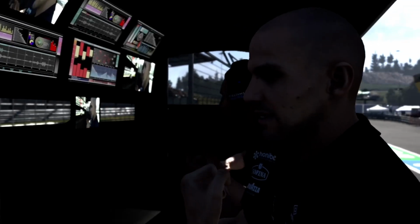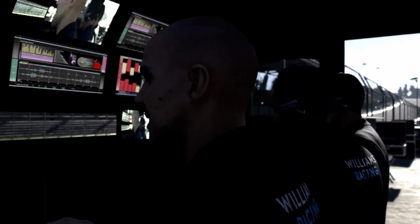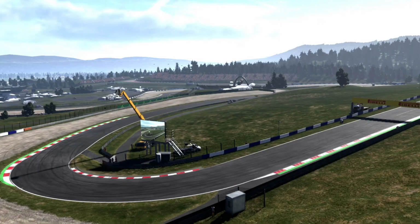That's it then for another spectacular Grand Prix here at Austria, and a truly magnificent drive to hang on and take the win.